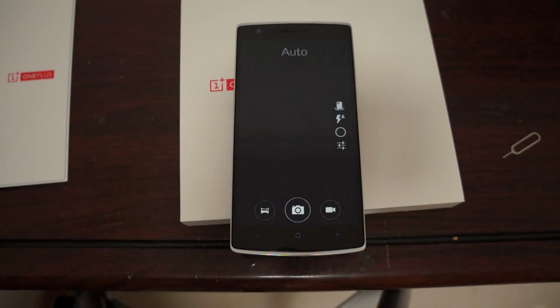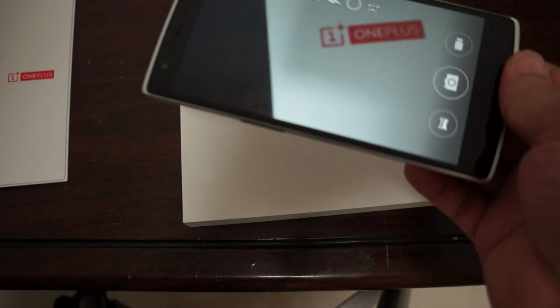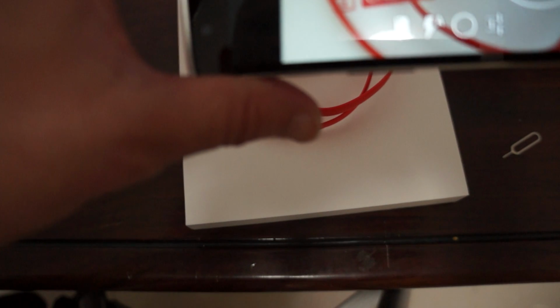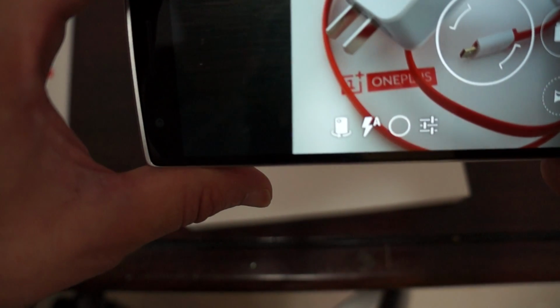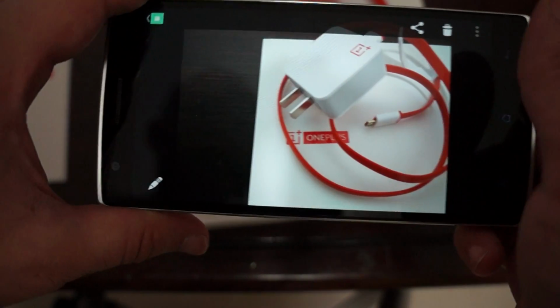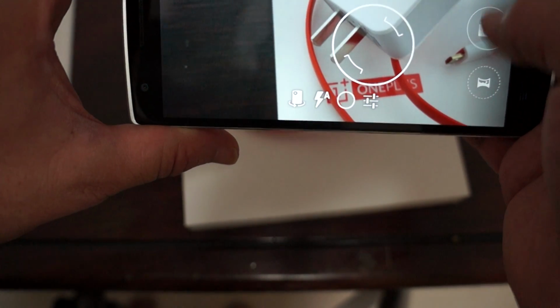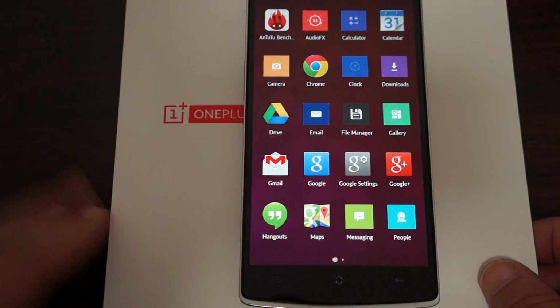So it has a camera, and we'll take a picture. No thanks. Touch the focus. So let's see, take a picture of the OnePlus box. Well, we can take a picture of the charger on the box. Okay, so definitely a 13 megapixel camera there, and it's a cool camera. It makes that cool noise, and it's nice and fast as well. So nice for rapid shooting. Now let's just check out some of the icons, and then we'll go into the settings, and hopefully we can do some web browsing in this review.